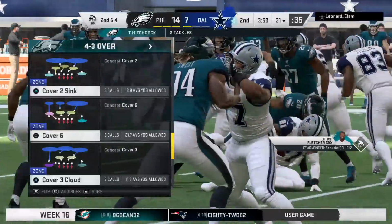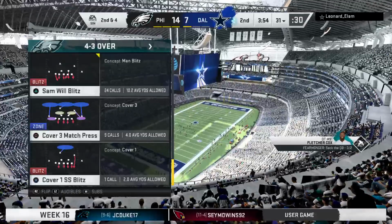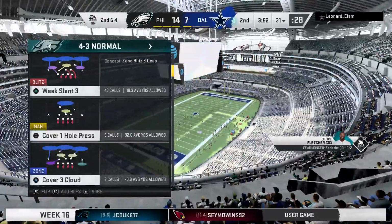He'll get a nice chunk there on the first down run, and it's 2nd and 4. Brings up 2nd and 4 at the 31-yard line.